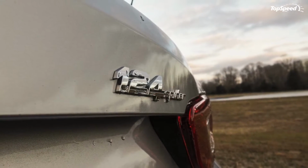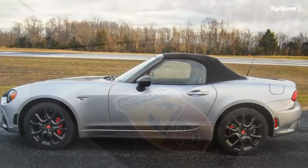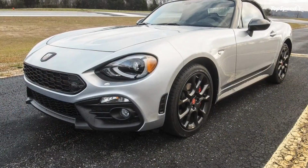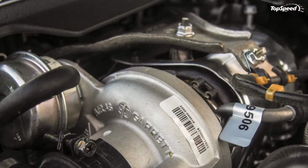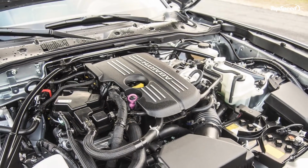If you don't opt for some of the more expensive options, such as my tester's automatic transmission, $1,350, and Comfort and Convenience Group, $1,495, for blind spot monitors, rear park assistance, heated auto-dimming mirrors, and so forth, you can get into one of these Abarth Roadsters for a real-world $30,000. That's awesome.